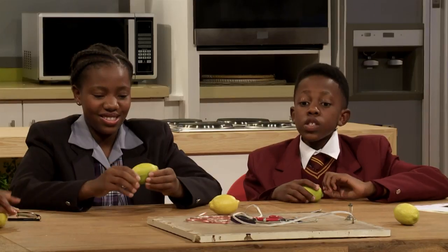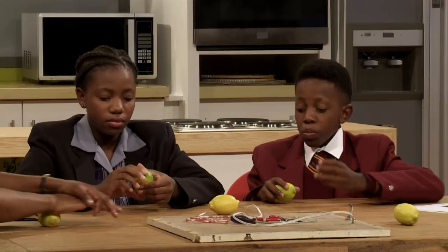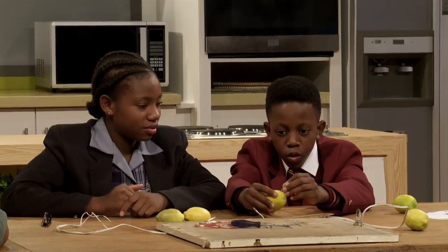You have to take the nails. So the first nail, and then you have to pierce it through. And then you put this part in. And then you connect it. You put this here.